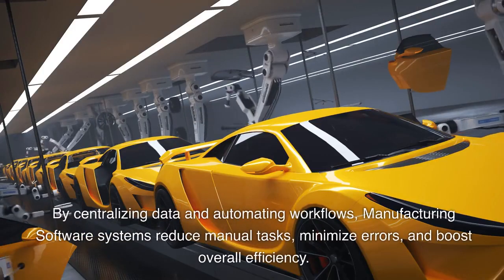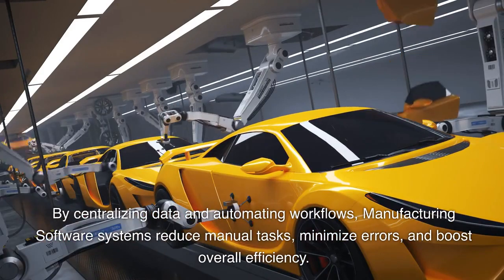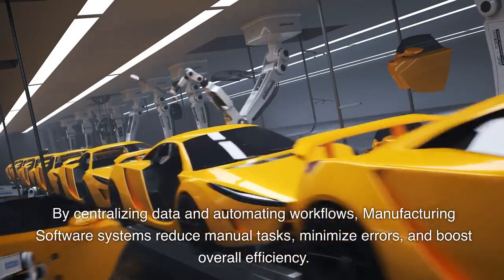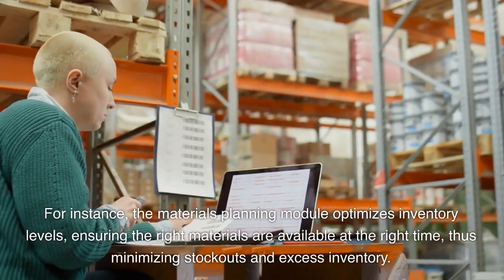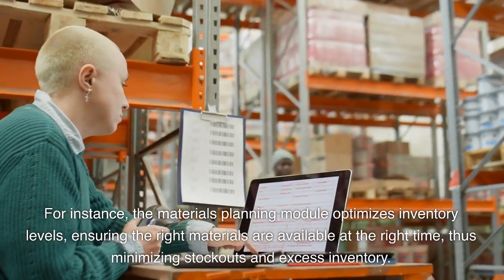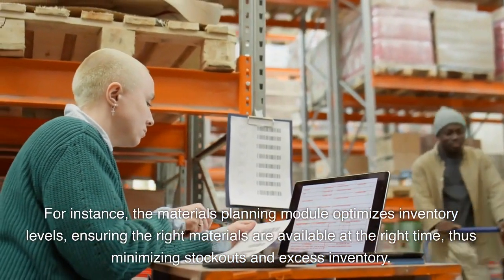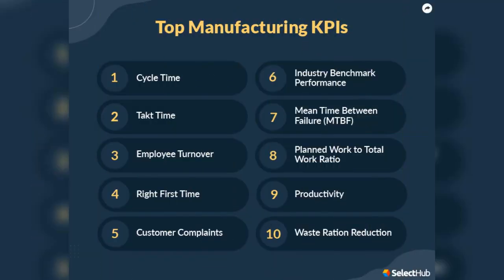By centralizing data and automating workflows, manufacturing software systems reduce manual tasks, minimize errors, and boost overall efficiency. For instance, the Materials Planning module optimizes inventory levels, ensuring the right materials are available at the right time, thus minimizing stockouts and excess inventory. Effective production scheduling is vital for meeting customer demands and using resources efficiently. Here are some of the top manufacturing performance metrics your ERP can track.